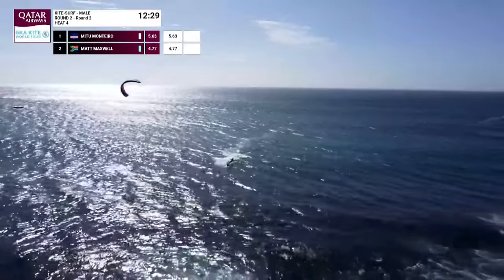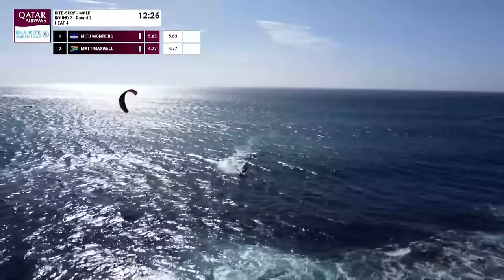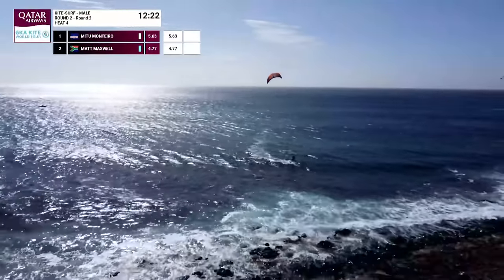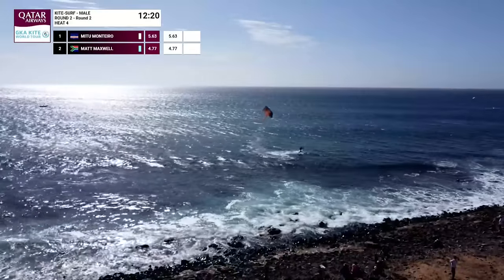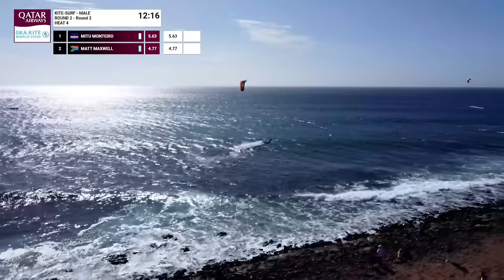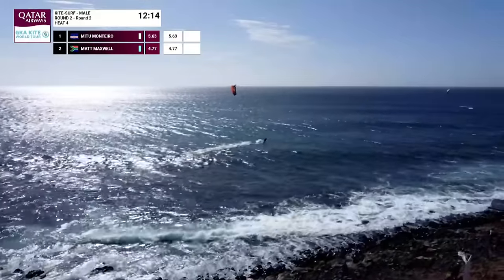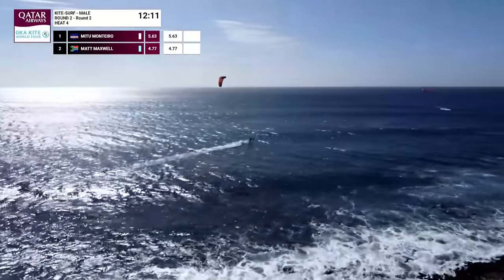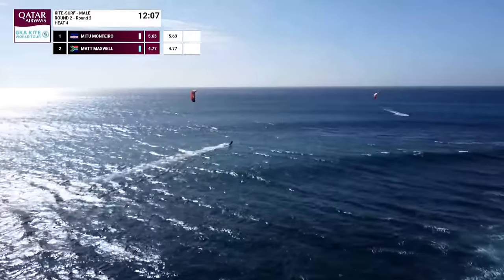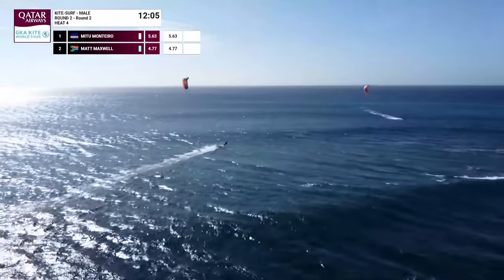Yeah, and out there at the moment, we can see Mitu Monteiro. He is out on a 10-meter F1 kite. He's out there, if I'm not mistaken, on their wave edition. And he is also on a 5.6 board, was the one I saw him on down there on the beach. And then Matt on a little bit of a longer board. He is a bigger rider, a lot taller than Mitu. And we were saying before that some of the athletes go out on the shorter ones to get that little bit more skatey feel.